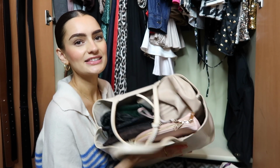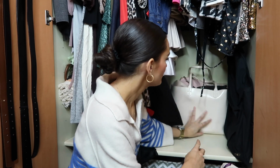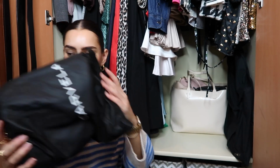But this just has slightly smaller bags. Obviously it's just a matter of space saving, I suppose. So these can go to the back. And then this is a straw bag, so into storage it goes. Another basket bag into storage.